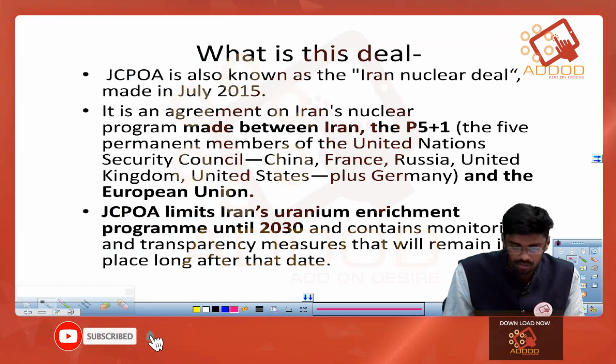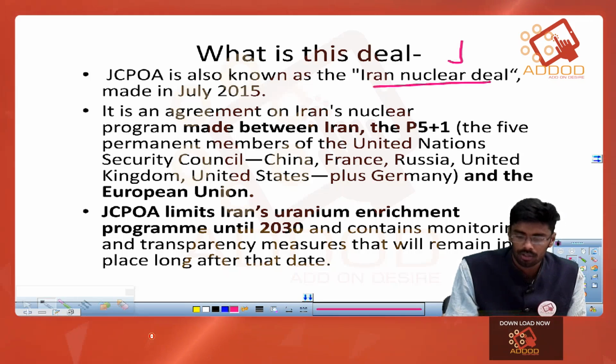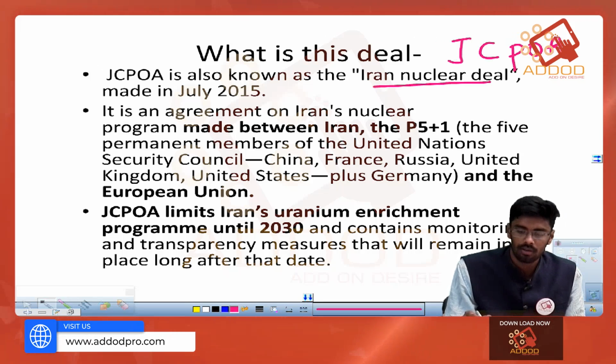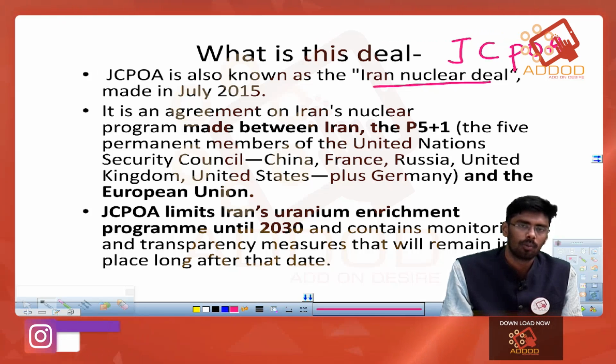signed a nuclear deal called the Iran Nuclear Deal, or Joint Comprehensive Plan of Action. So through this deal, Iran has agreed that it will limit its uranium enrichment program to a certain level, and in return for limiting its uranium enrichment program and limiting its nuclear ambitions, what it got was relaxations of sanctions from Western countries, particularly United States, European Union and other European Union members.